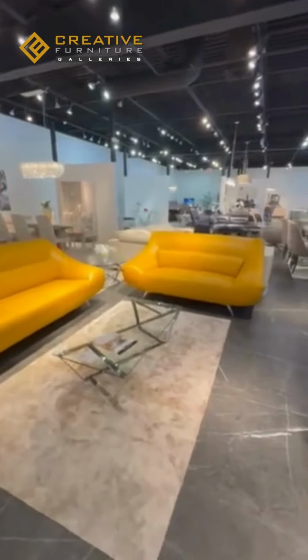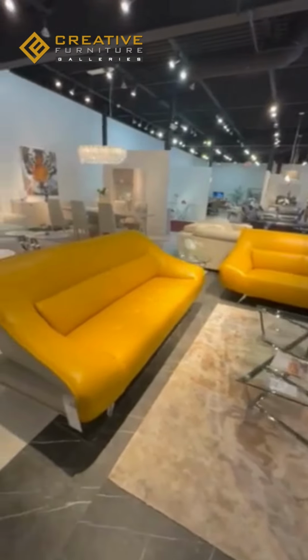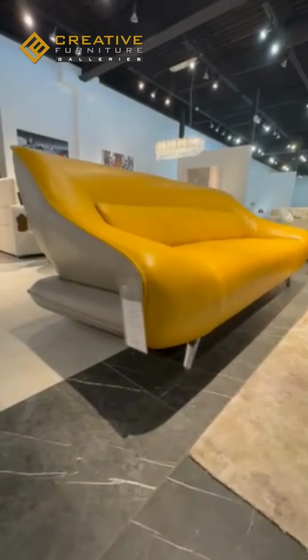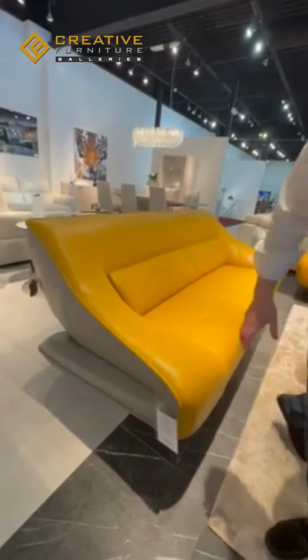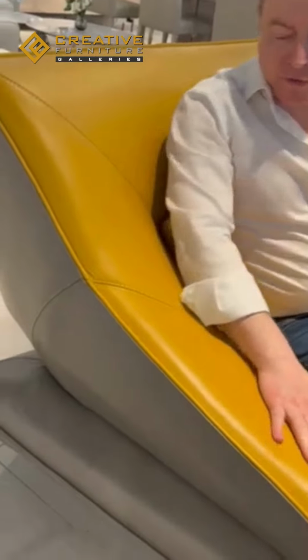We would love to present you our exclusive model that's called Madrid, which has a two-tone combination, yellow and gray. Looks extremely sharp with beautiful metal legs. This particular model has so many features. One of them is a very comfortable lumbar support. You really don't want to get up on this sofa.